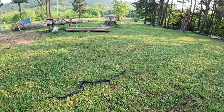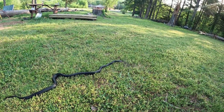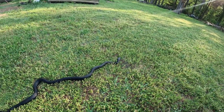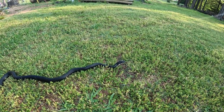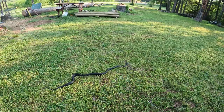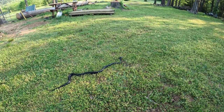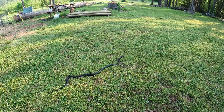Fred's a slithering off. Where you going, buddy? Yeah, you better go towards them woods and not towards that kennel. Non-venomous black snake. Yeah, aka rat snake. Good to have around. They'll kill rattlesnakes. I don't kill them. They don't bother nobody. That's a lot of snakes this year. That's about 5-6 I've seen so far, but no rattlesnakes.